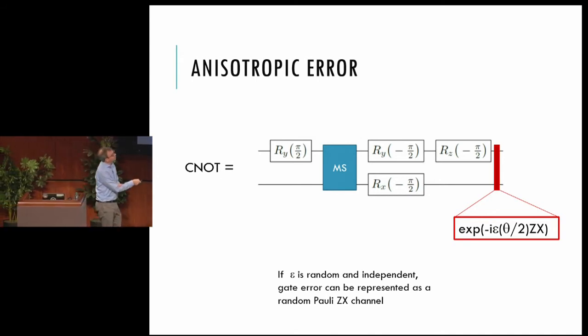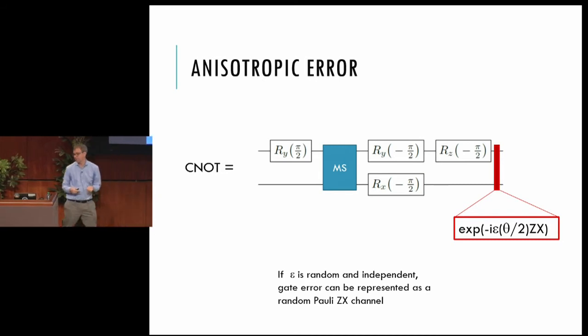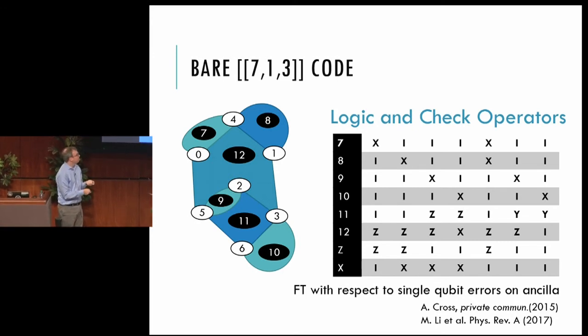Imagine this epsilon is totally random, and it basically ends up becoming a stochastic Pauli model over ZX. So we showed recently that this actually has some impacts on error correction. This is a funny code we call the Bare 713 code. Andrew Cross pointed out to us that if you had single-qubit errors on your gates in a circuit model, it would be fault tolerant to single-qubit errors. And then my student Mian led the charge to see what happens if we add in two-qubit errors.